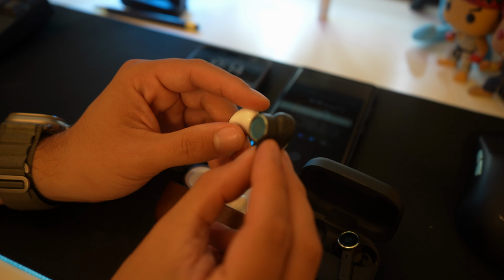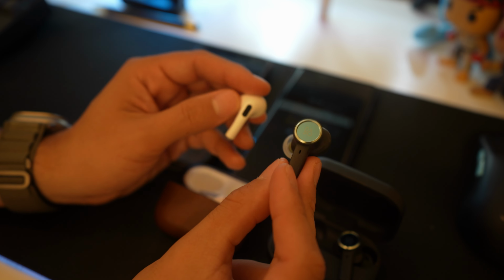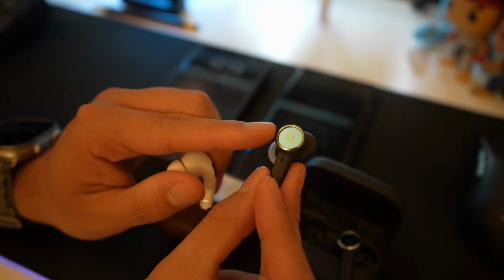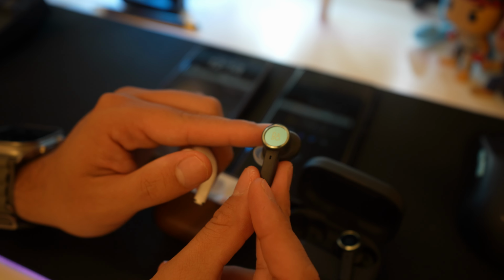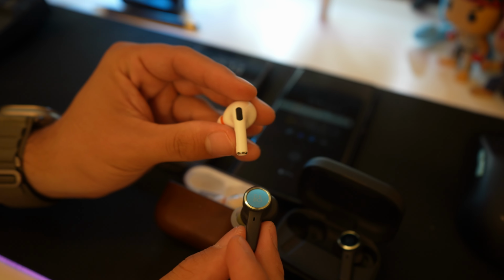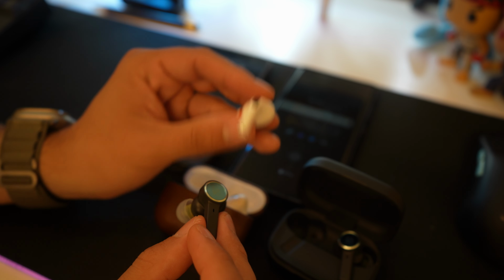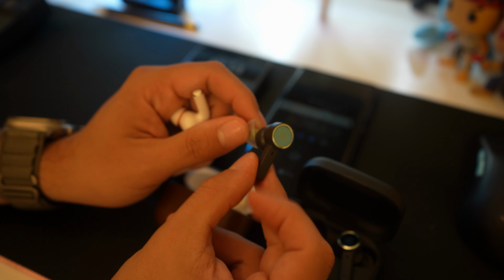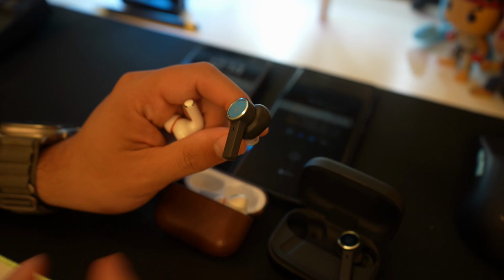As far as which one looks nicer, I'm going to have to give that to the Bang & Olufsen, because that little shiny teal piece there is almost like jewelry. It's quite beautiful in my opinion. AirPods, you know, everyone has them. It's an AirPod, you know what I'm saying? But this definitely makes a statement in my personal opinion.